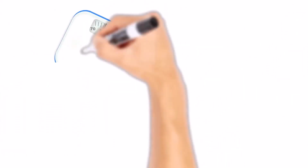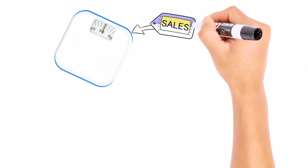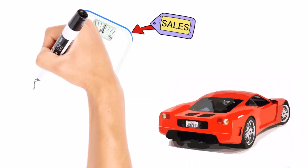Do you have a biometric scale? A cheap old one like mine or a Ferrari of biometric scales?